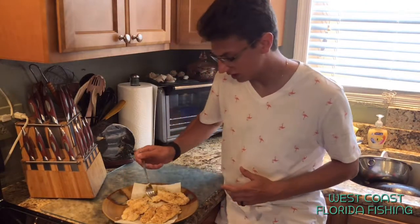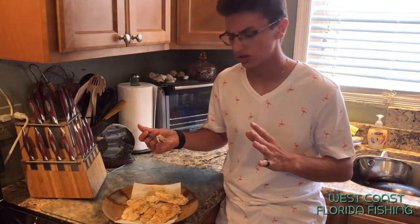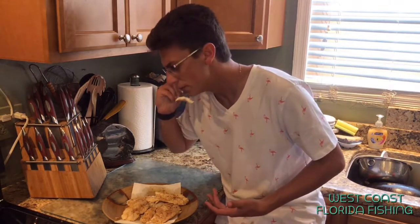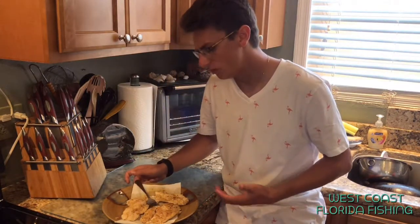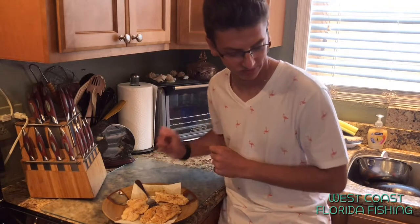Can't really say much. There's not really a lot of fish to compare this to. As you can see, I just pulled up one strip, so it's a little different, but if you can get past the texture, which I think most of you guys can, it's a really good tasting fish. Yeah, that's so good. But don't take my word for it. I got someone. Hold on.